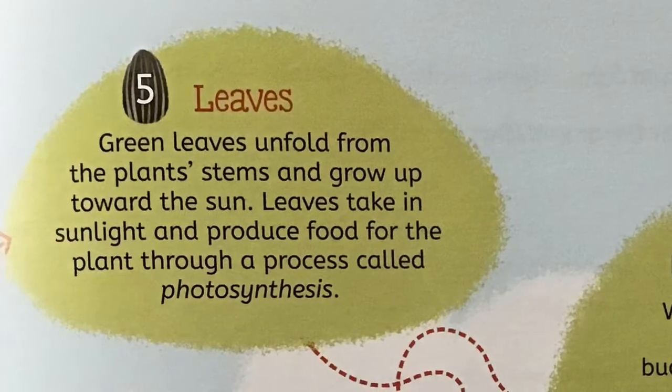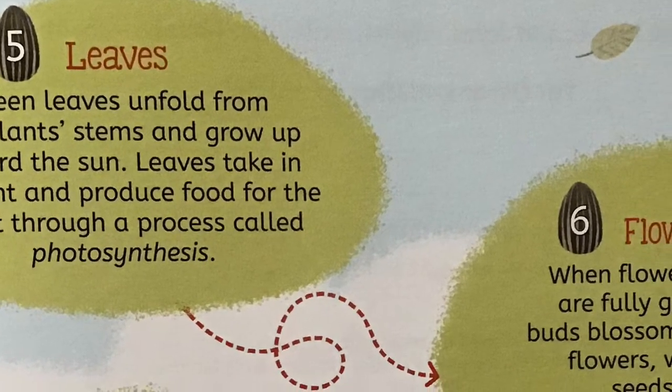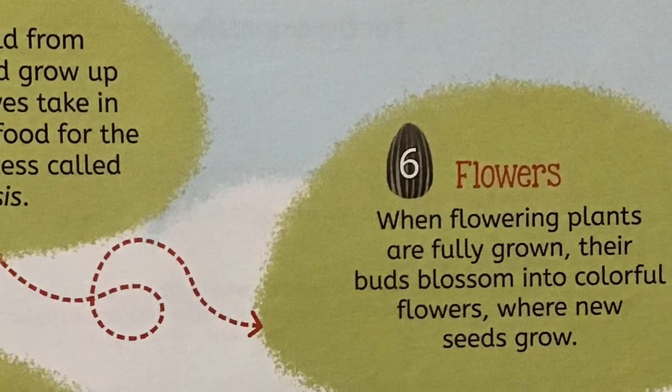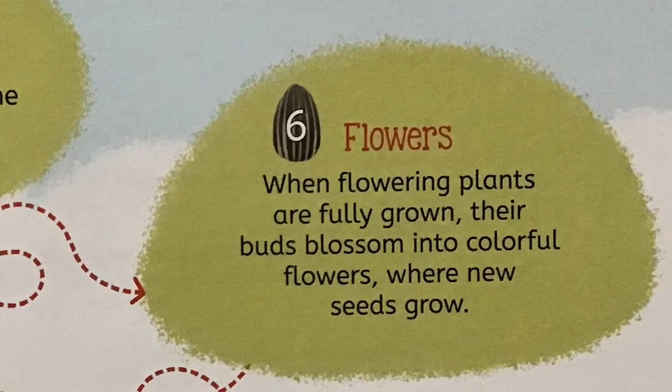Step 5, leaves. Green leaves unfold from the plant's stem and grow up toward the sun. Leaves take in sunlight and produce food for the plant through a process called photosynthesis. Step 6, flowers. When flowering plants are fully grown, their buds blossom into colorful flowers where new seeds grow.